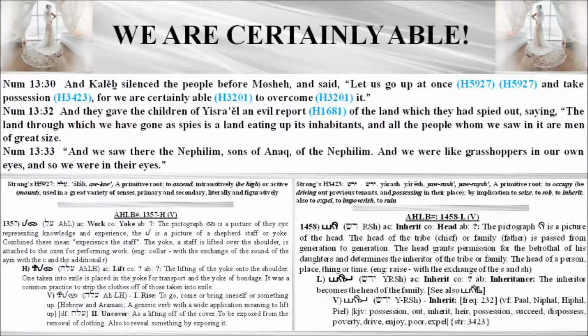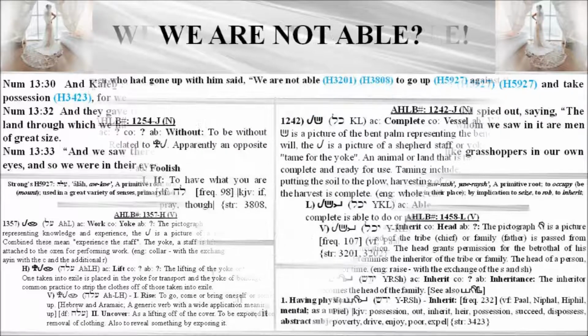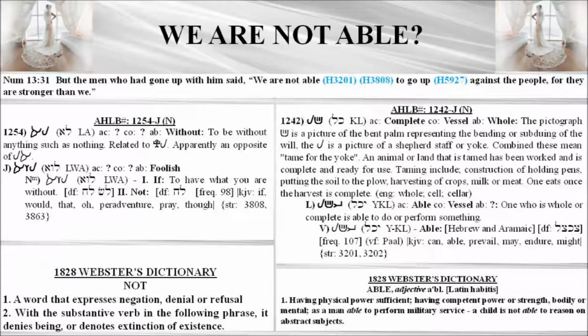These two spies said, let's go up at once and take possession of it. It was the word of Yah. They were to inherit the land. They were to go forth with permission of the head, Yah himself, to enter in and take possession of the land, to inherit it. But they did not believe, because the other spies, the other men that had gone up with them, said, we are not able. We are not able to perform what Yah says that we can perform, to go up against the people, for they are stronger than we. Really?